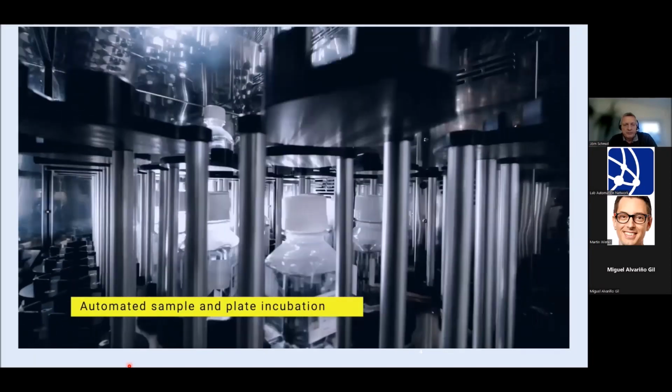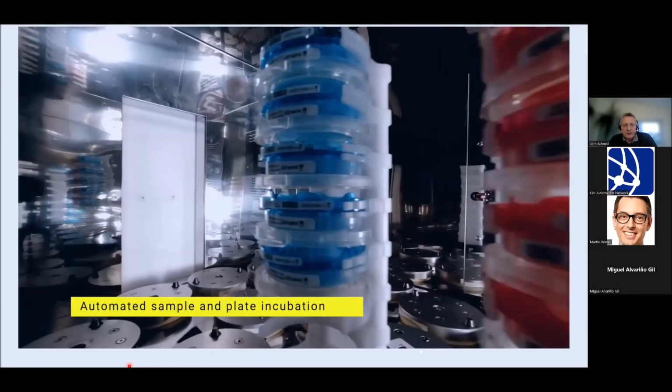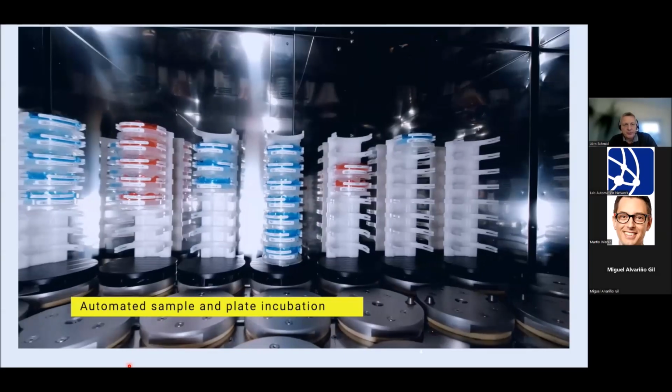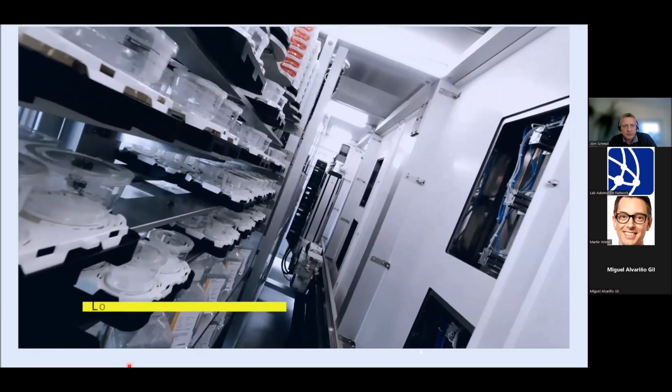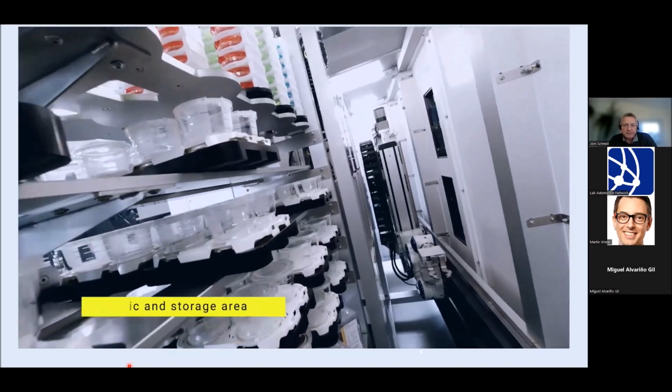This is the sample fridge. This is the incubator with the logistics system inside for the up to 1,000 plates. Storage area from the back.